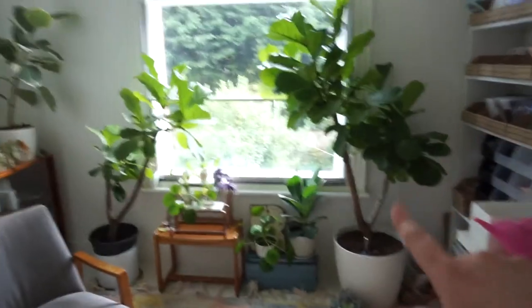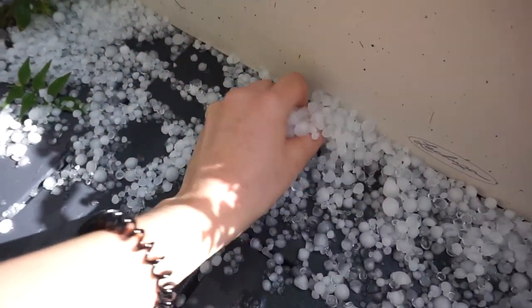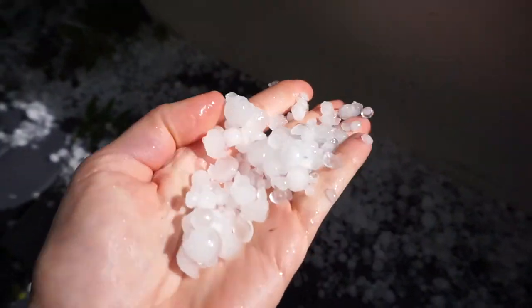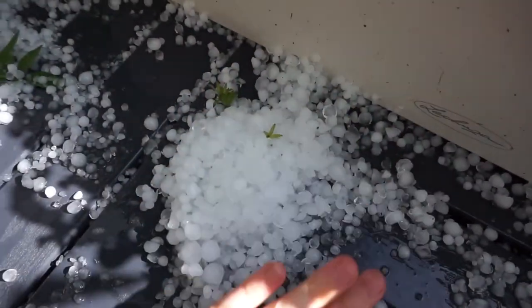Just documenting this moment where my studio is tidy. Everybody over here needs watering though. So I'm gonna do that now. Someone say August. Just gonna make a little snowman, I think.